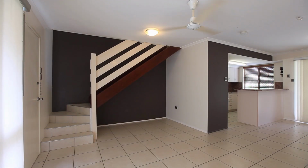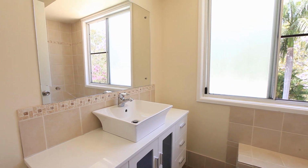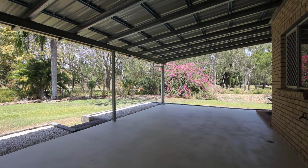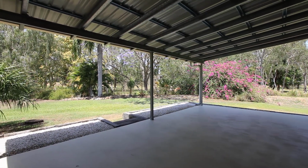Internal stairs lead to three spacious bedrooms, all of which offer built-in cupboards and are serviced by a central bathroom. The real icing on the cake is the sizeable covered outdoor entertaining area. It's the perfect location to accommodate the largest of family get-togethers. You'll love it out here in summer.